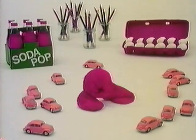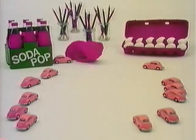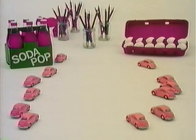Hey, those are my socks. Hey, come back here. Wait a minute. Socks, hey, socks.